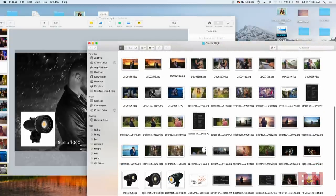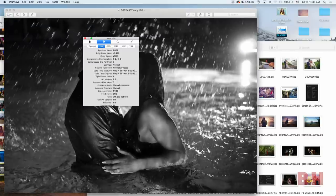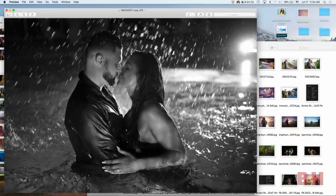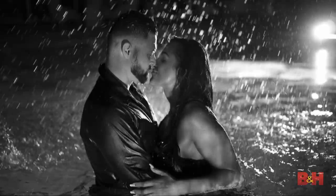Here it is right here, right? Here it is. It says I shot it at 1/60th of a second at f/1.8 at ISO, where does it say the ISO there? 1250, yeah. At about 1,000, okay? All right. So that's not bad, 1,000, right? You can do it.